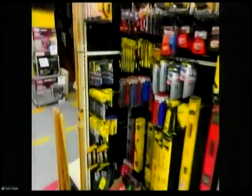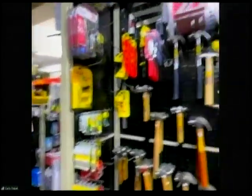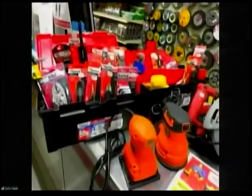Okay, cool. All of this is considered tools. You can see there's pretty much everything: measuring tapes, levels, hammers, staple guns, squares, screwdrivers and the like. We have so many of everything, all your bits. For the budget-conscious buyer, we have what we consider to be two nice sets. So we have two tool sets that we're promoting.